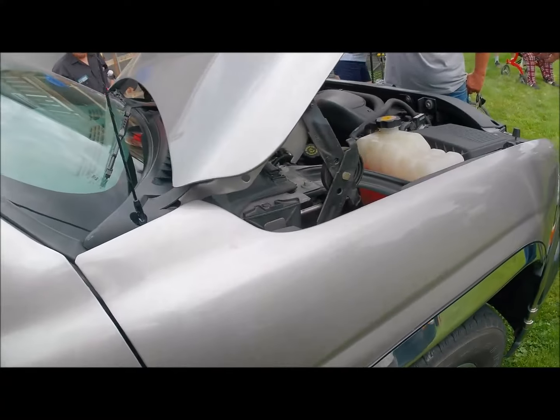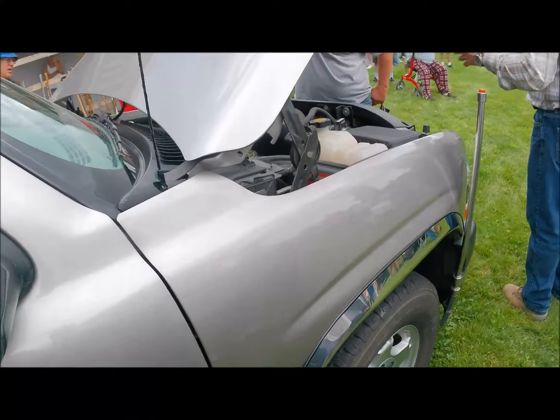He didn't take it out and detail it all up. It sat in the garage right there. We started it up, we backed it out, and we took pictures of it.